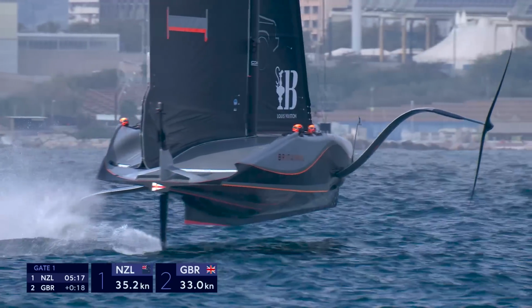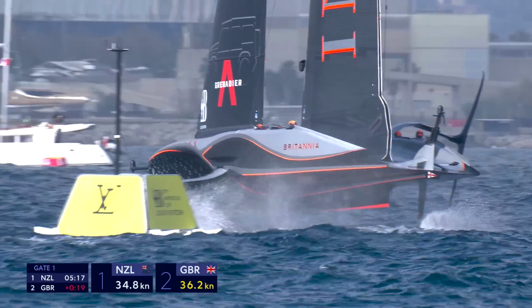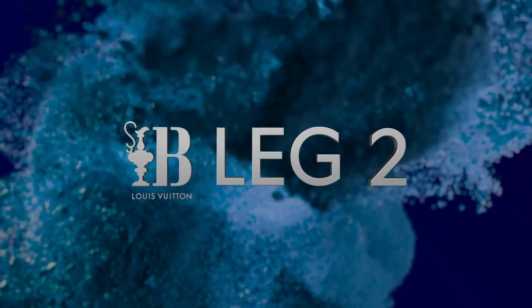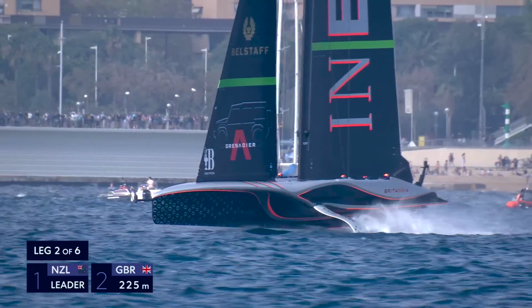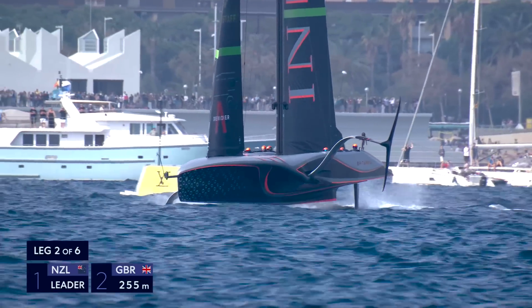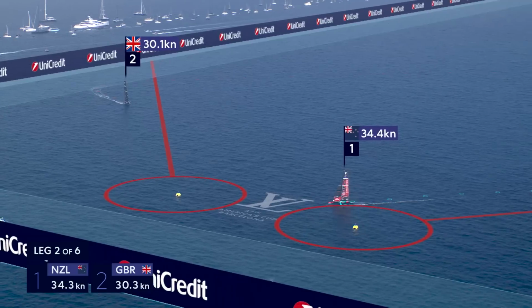All right, back it down. Head it, boys. Yeah, on the upwind. Come on. Oh, quite a big touchdown on board INEOS Britannia there. That wasn't their best job exiting.